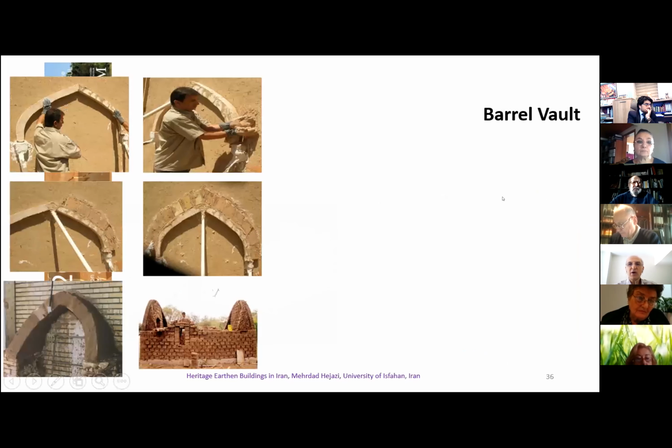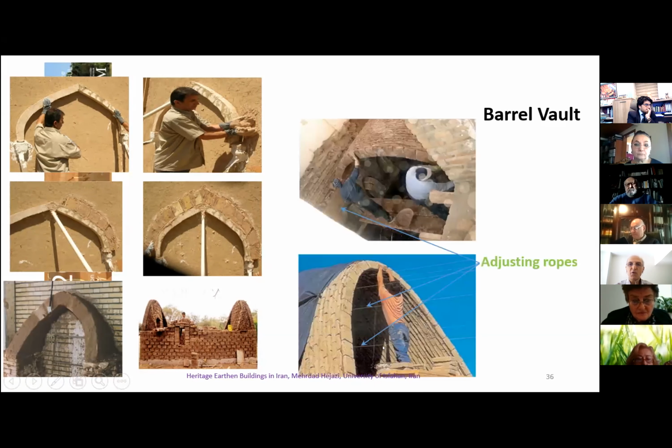And this is the method of making a barrel vault, because we are not using a framework, a shoring. It should be constructed based on its own weight. As you can see here, first you put a gypsum framework, then you put the first layer of the adobe, and they are inclined. And when it comes like this, then you can continue to finish the work, as you can see. And it's the same in all countries in the world.